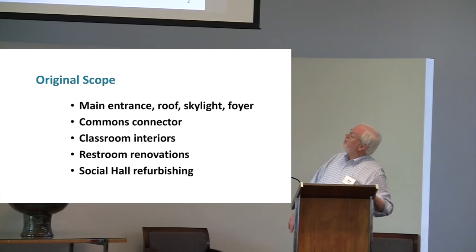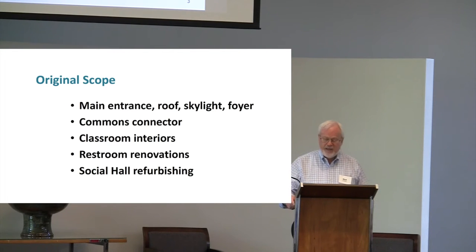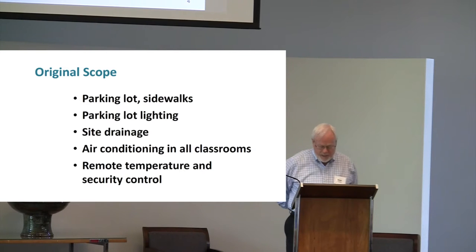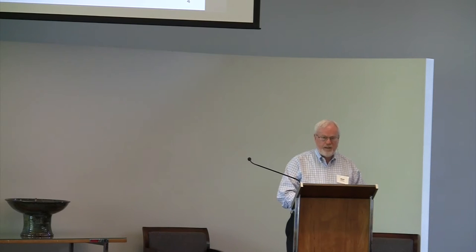The original scope included the main entrance, roof skylight foyer, the common corridor or connector, classroom interiors, red, blue, green, the restroom renovations, refurbishing the social hall, and the next slide is redoing the parking lot and sidewalks, parking lot lighting improvements, site drainage, air conditioning in the red and green door rooms so that we're air conditioned throughout the campus, and remote temperature and security control. All of those things are in the project.